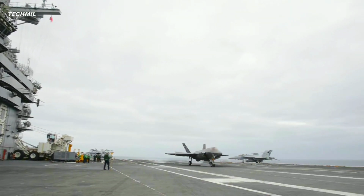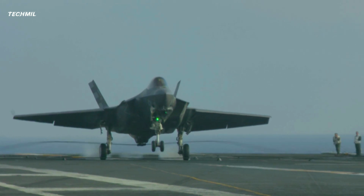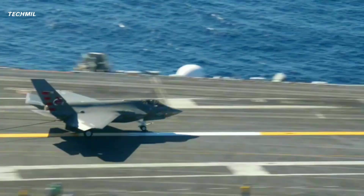The pilot uses the fly-by-wire flight control system to gently lower the aircraft onto the flight deck. The F-35B can land on a moving ship in a variety of weather conditions, including rain, snow, and fog.